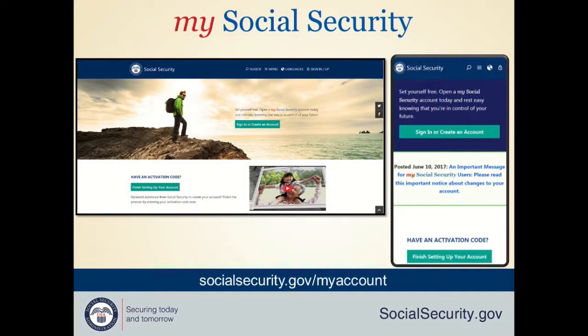My Social Security is a convenient and secure site of services designed to put you in control of your personal Social Security information, as well as help you manage your benefits when you are ready. Your account gives you the information you need whenever you want, all without calling or visiting our field office. You can only open a My Social Security account for yourself. You cannot open an account for another person, even if you have his or her written consent.